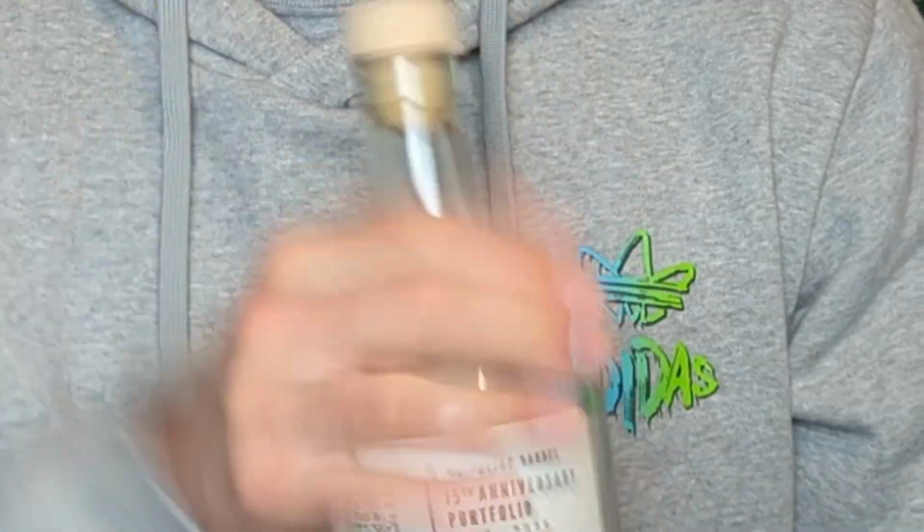Annandale itself, Lowland distillery, just on the border between Scotland and England. They release peated and unpeated whisky. A relatively new distillery, probably about 7-year-old, 6-year-old. This is 6-year-old age statement. So they're probably just around about there. And yeah, I don't think there's anything else I can say about Annandale. I don't know too much.